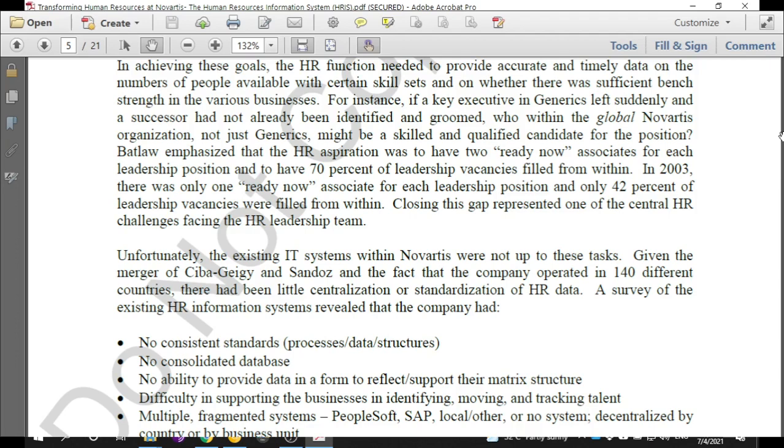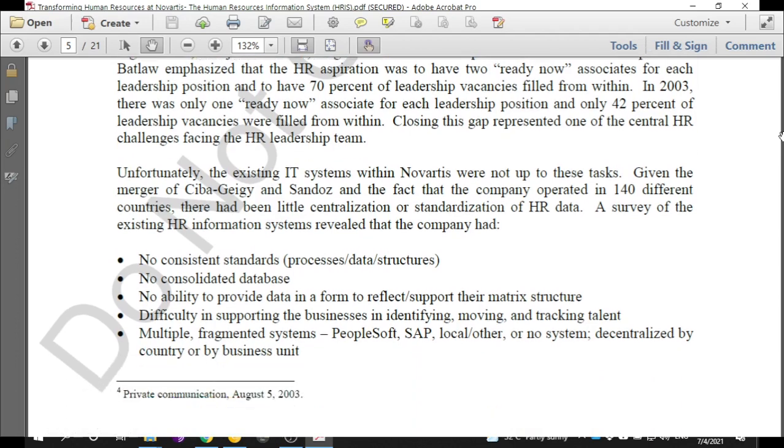Unfortunately, the existing IT systems were not up to these tasks, because there were 140 countries where Novartis had their departments that were completely isolated, and they were all separate. They were all working on their own. They were not centralized, they were not standardized, and the HR data was all over the place. So the survey of the existing HR system revealed that the company had these problems. There were no consistent standards.